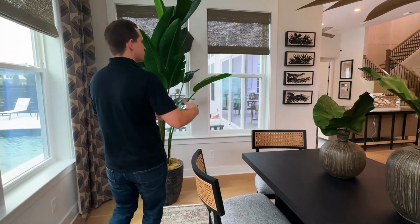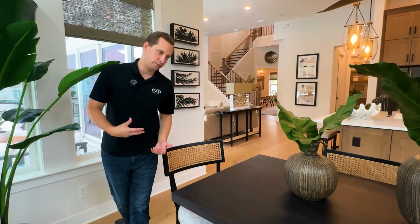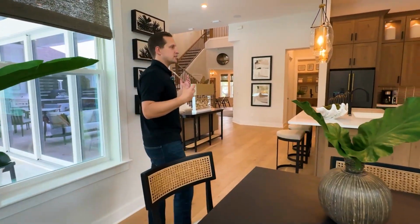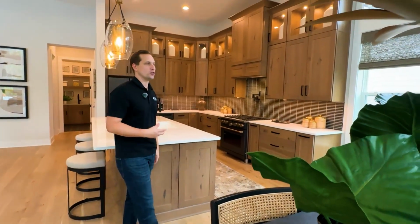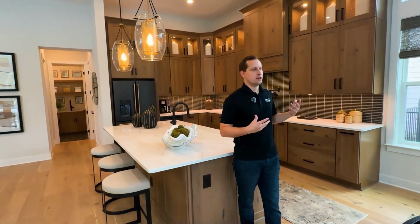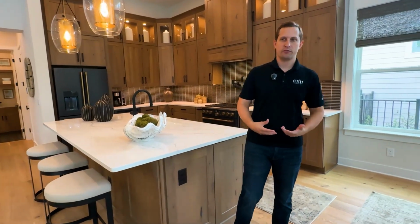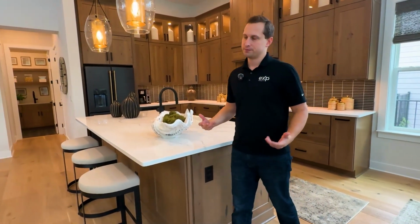If you want to host Christmas parties or you want to host Thanksgiving at the house, it's one of those things that if you have family that are not in the area, they're from up north and they're tired of the snow, they're tired of the cold, have them come on down here. There's plenty of space to entertain, and plenty of space to have them hang out in the dining room as well.